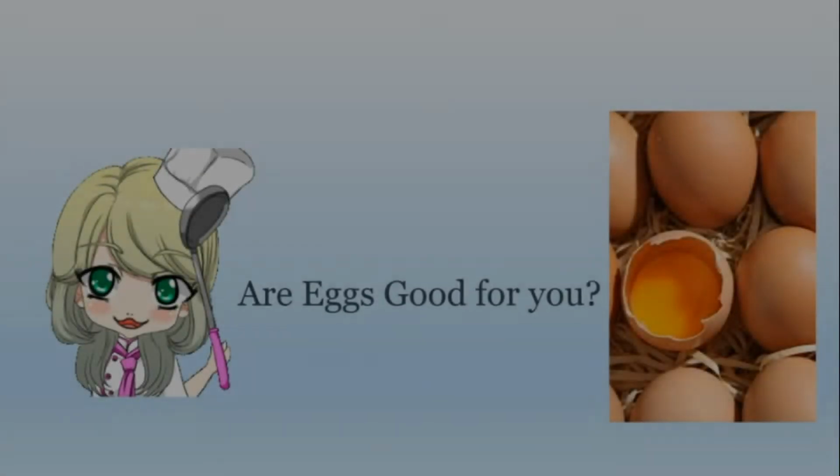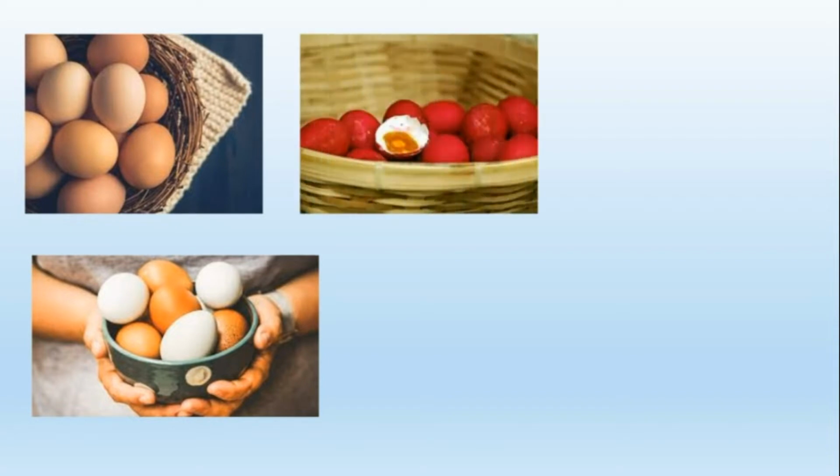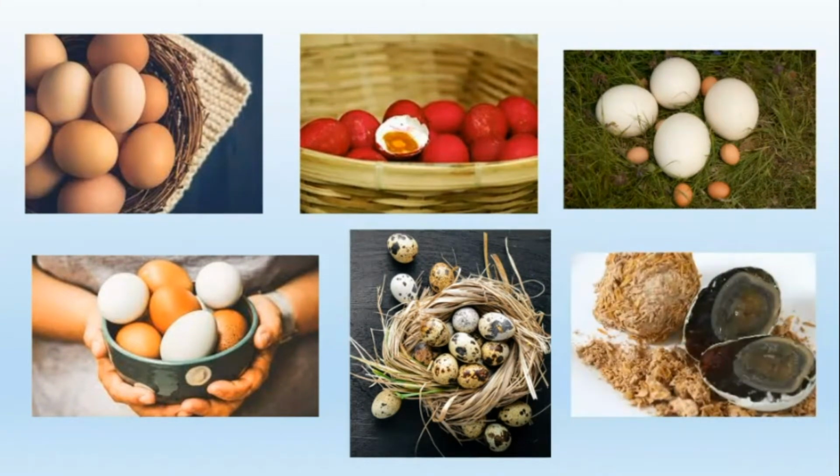So, are eggs good for you? Eggs are extraordinary food, but how much do you really know about eggs? Like the color, the size, or can we preserve eggs over thousands of years? Eggs are pretty much nature's perfect food.